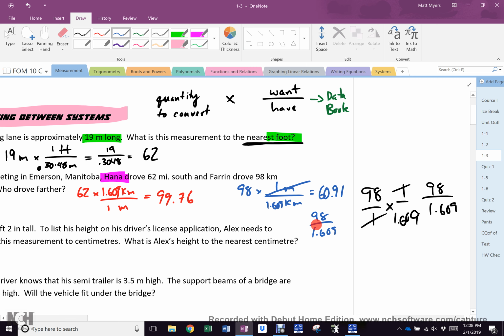If you need to write that extra step, go ahead and write it. There's nothing wrong with that. I just don't write it because I know that when I have a number on the bottom, it's division. But I write it out, so I can't possibly do it wrong.